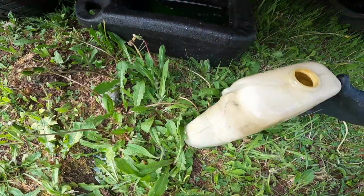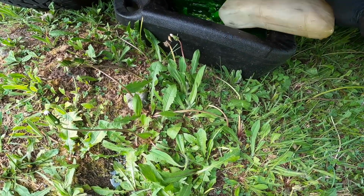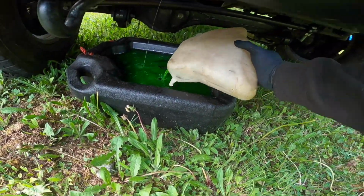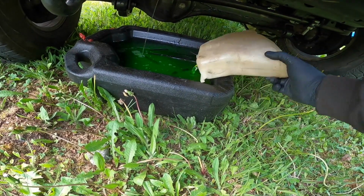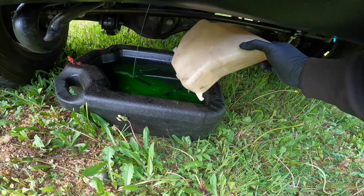Oh, green coolant. And we're gonna keep all these engine parts. Oh, that is so green. Looks like Gatorade.